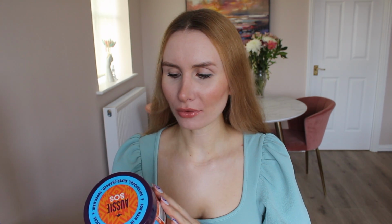So sticking on the theme of hair care, I have a hair mask. This is the Aussie SOS mask. It's a massive tub, and I have only used this about 3 times, but it's very highly reviewed by other people. I've really enjoyed using it so far, and I have noticed more of a sheen and softness to my hair in comparison to not using this.